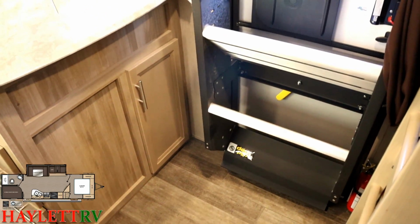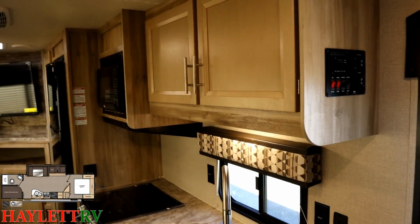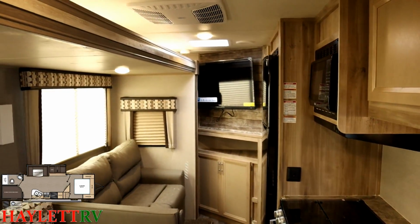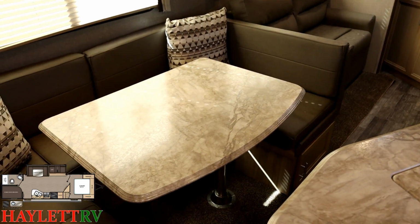Now, a quick look with the slide closed. You might be wondering why the steps are closed right now. I jump in these RVs sometimes literally the moment they land at Haylett RV. And if the camera lurches a little bit, that's because the RV delivery driver is actually still backing it into place here where we can check it in. But I felt we could still get a good chance to see our way around.